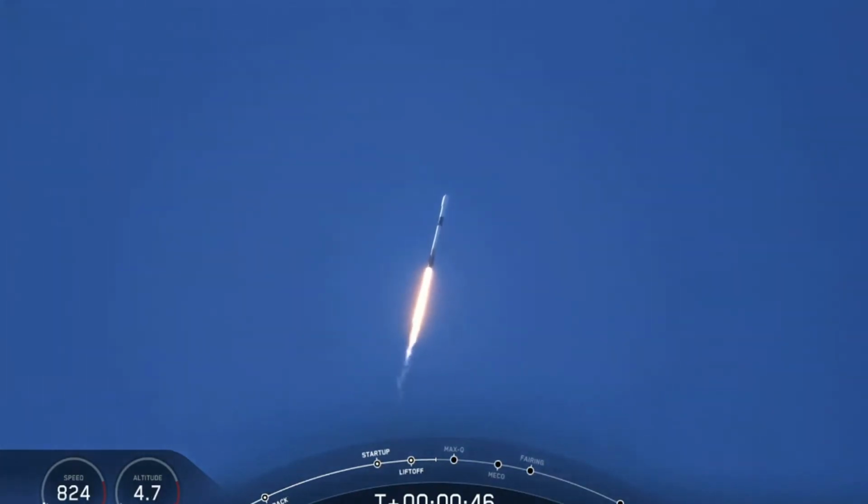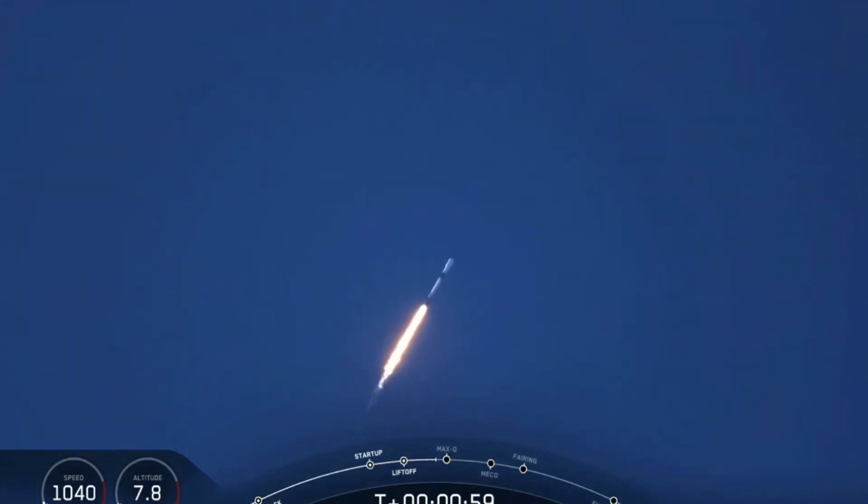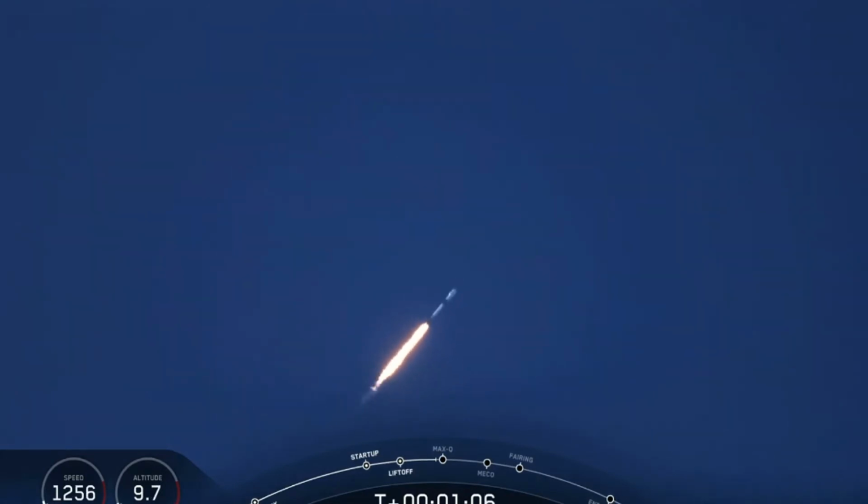That's the call out, says M1D engines are throttling down, getting ready to reduce vehicle acceleration in preparation for the period of maximum dynamic pressure. We're in the bottom of the throttle bucket, as they call it. Now the Merlin engines coming back up to full power as we get ready to go supersonic. Vehicle is supersonic.